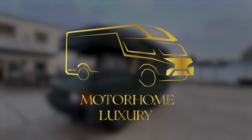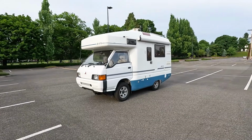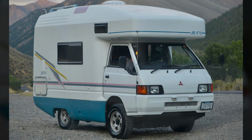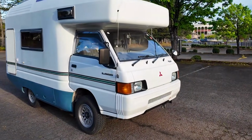Motorhome luxury. Park this camper next to a Ford F-150, and the pickup is the bigger vehicle. That is the first thing you have to get your head around. 16 feet long, about 6 feet 2 wide, and just over 9 feet tall in 4-wheel drive form, a complete motorhome, with a kitchen, a toilet, and 2 beds, taking up less road than the truck your neighbor uses to tow his boat.